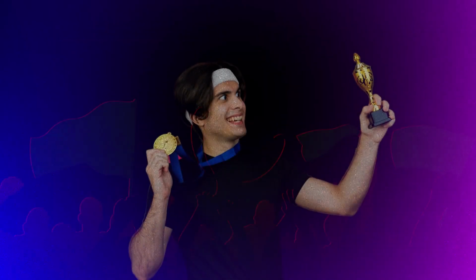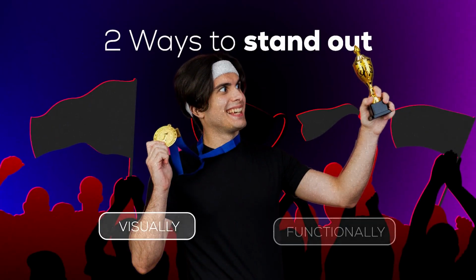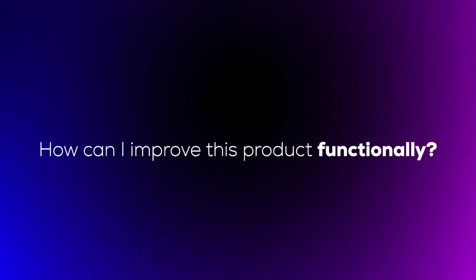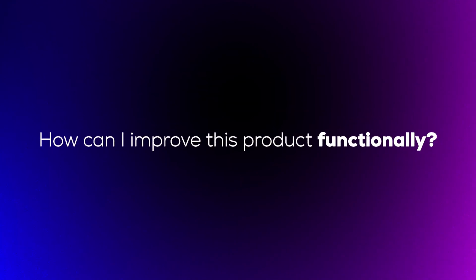There are two ways in which you can stand out: visually and functionally. So every time you're looking at a niche or a product, ask yourself this question: how can I make this product look different so that it stands out? And how can I improve this product so that it's better functionally? If you tick both of those boxes, where you can really stand out visually and the product itself is better in some way, then you're on the right track to having a successful product.